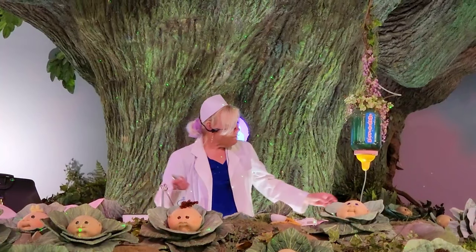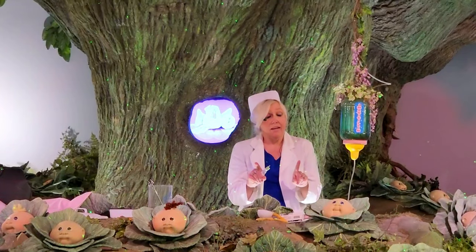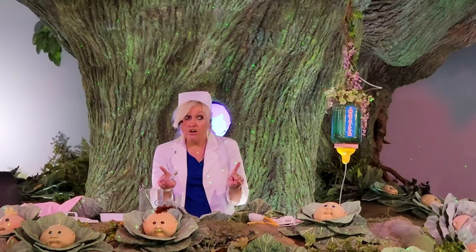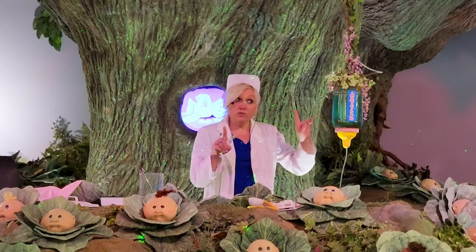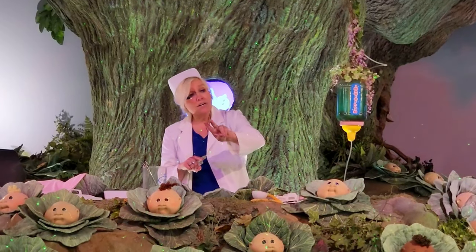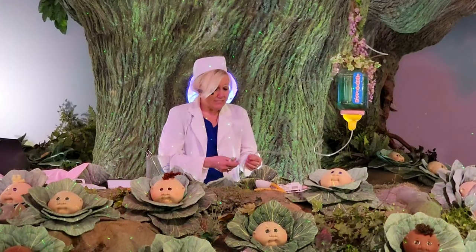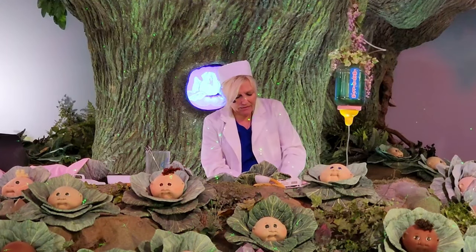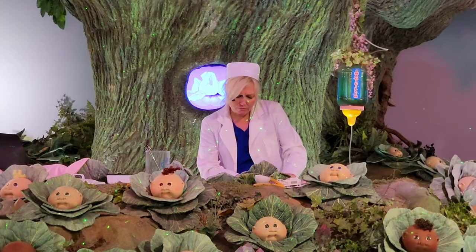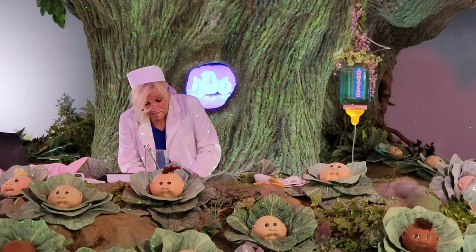Now the first thing I'm going to do, guys, is give Mother Cabbage a shot of amoxicillin. Now amoxicillin does not hurt or harm Mother Cabbage, but it does help those leaves to relax before, during, and after her labor and delivery. So let's get that started. And I'll tell you what we're gonna do. We're gonna give her just a little bit extra today because we've worked her really, really hard. All right, I've got that started.